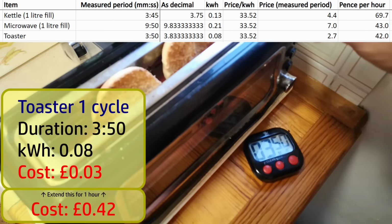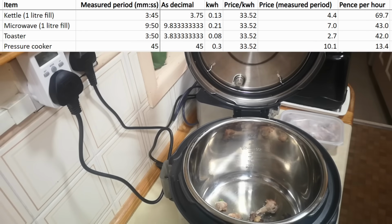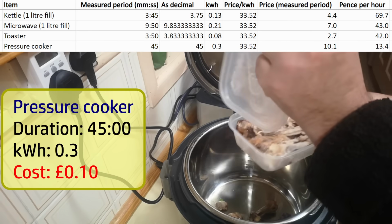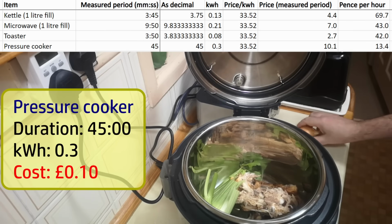So running the toaster for an hour, if I was somehow motivated to do that, would be 42 pence. And the pressure cooker consumed 0.3 kilowatt hours in the approximately 45 minutes that it ran, costing 10 pence to make a litre of delicious chicken stock. Now, whilst it might have been more scientific to measure how long it takes this device to boil a litre of water, that seems pretty pointless to me, as nobody would ever use this thing as a kettle.